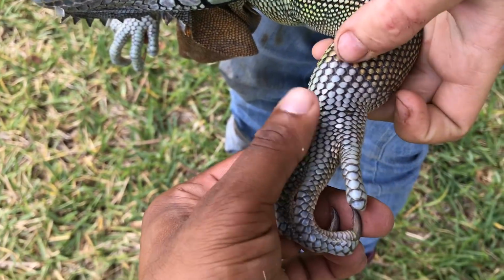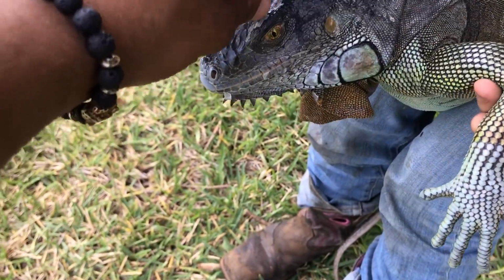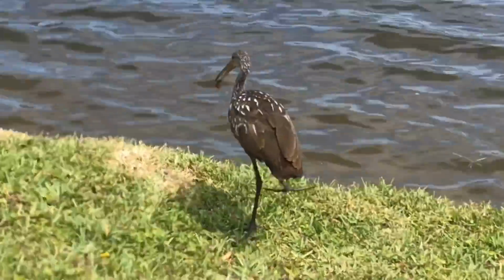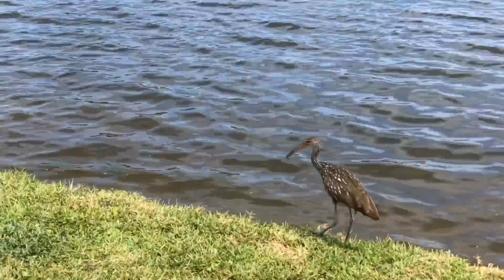Do you know why his hands might be white? Might be about to shed or something. Okay. Yeah, it looks like his head is starting to shed right there a little bit. That's really cool. Got a little bit of escargots right there. Check that out. They both of them got one. Oh, they're just having lunch.